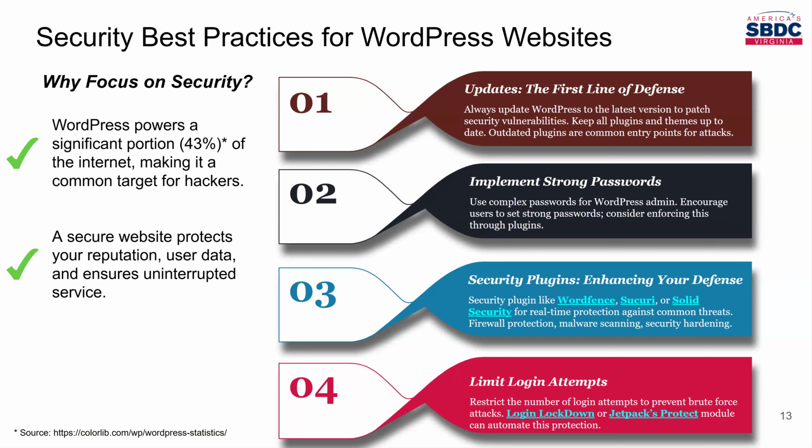And lastly, limiting the number of login attempts is a good way to prevent what's called a brute force attack. Now, many of these security plugins in step number 3 also have this feature, but if you're just looking to limit the number of login attempts, here's two that are basically focused on that. So they can automate this type of protection. So if you follow some or all of these security measures, your website will be much more secure and you'll be at less risk of being hacked and having a data breach.